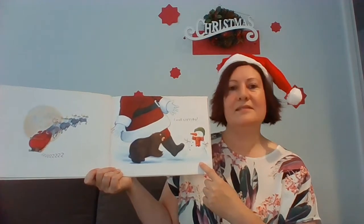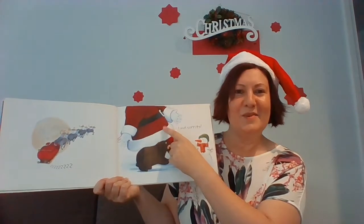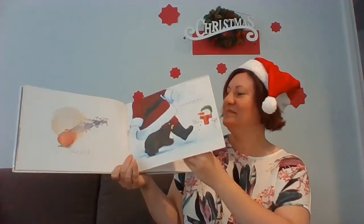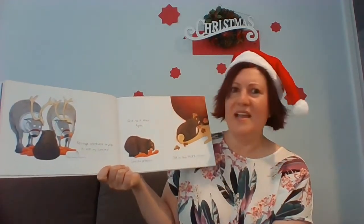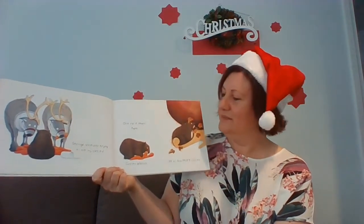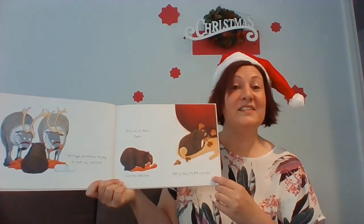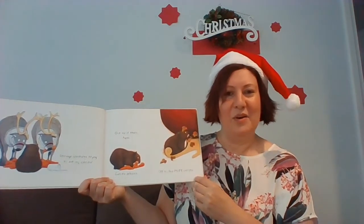I smell carrots. And do we know who that is walking behind Wombat? Father Christmas, you're right. Santa. Strange creatures trying to eat my carrots. Got rid of them again. Carrots delicious. Up to find more carrots. Back on the sleigh, Wombat goes.